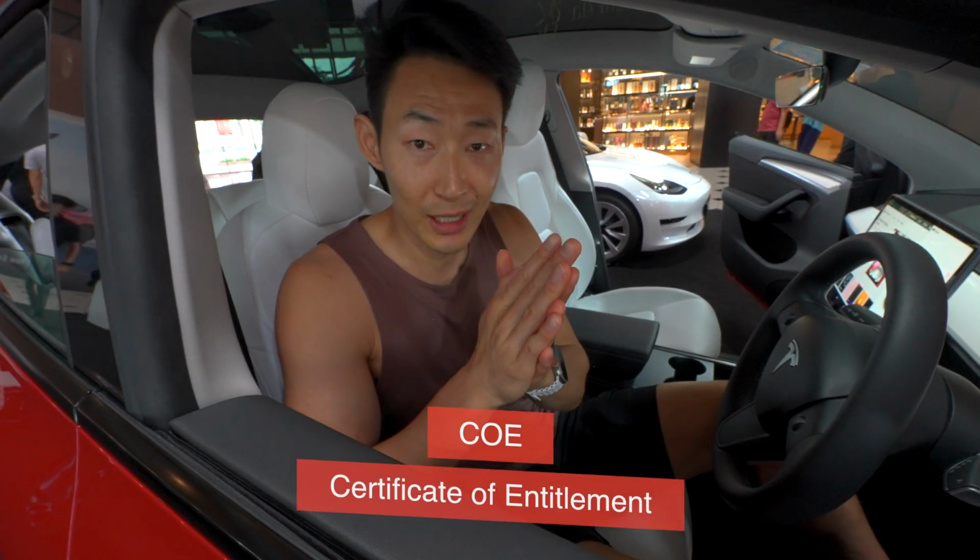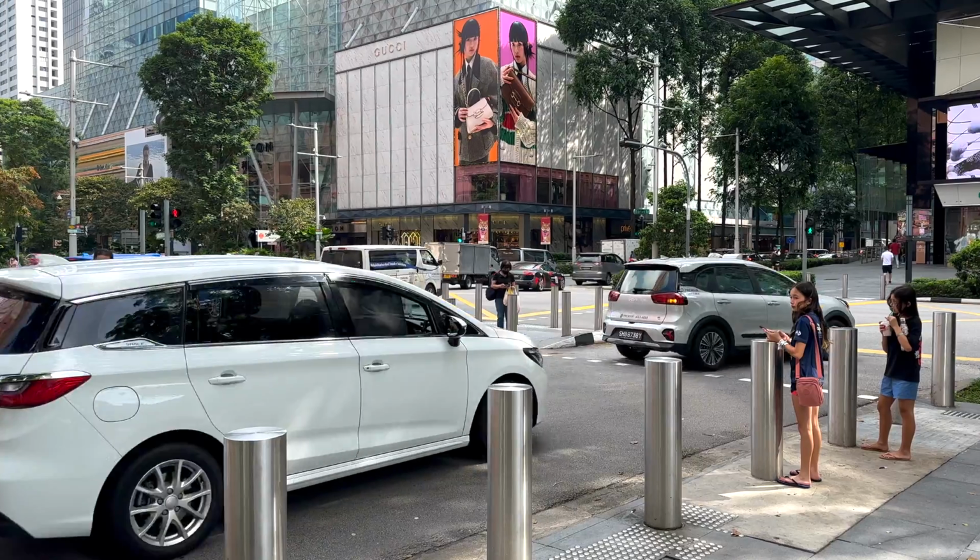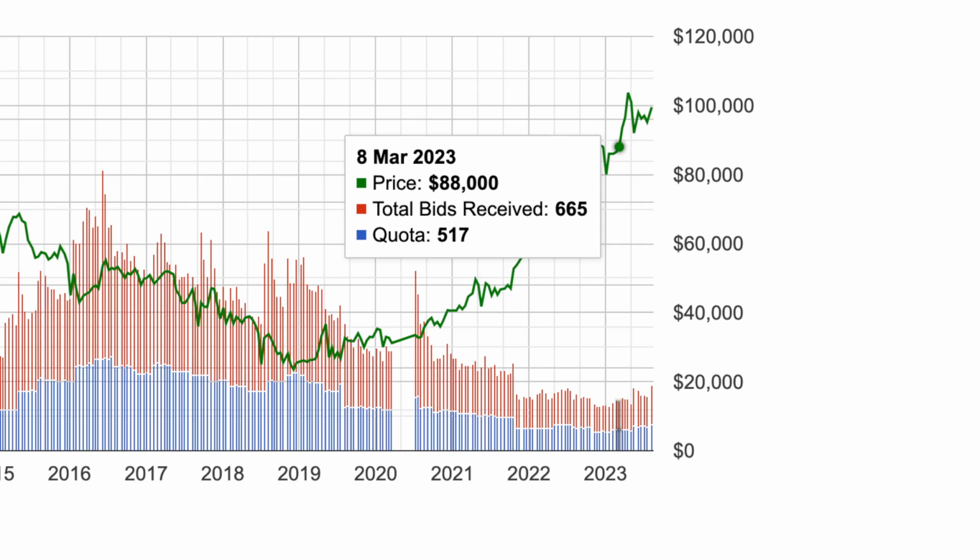Now this next one is crazy. It's called the COE, or Certificate of Entitlement. So a COE is pretty much a certificate that you need in order to buy the car. However, with Singapore, you can't just buy a car whenever you want because they worry about pollution as well as how many people are on the road. So they have bids for the COE. So let's say this year they have 500 bids, but there's 600 people who want a car. They would still only give out 500 bids. So those 100 people are out of luck.